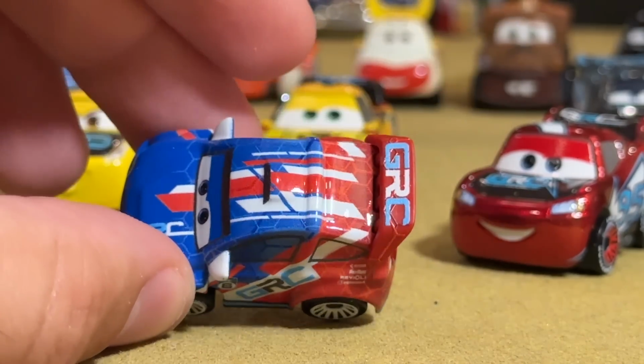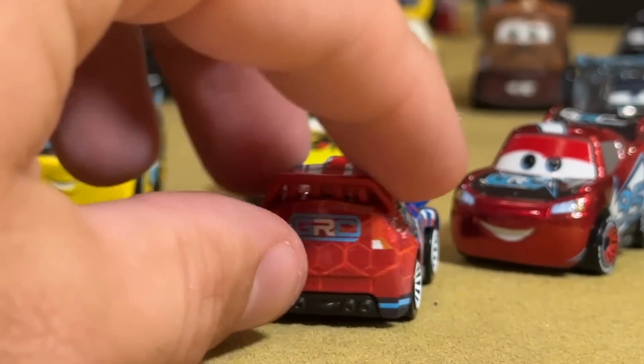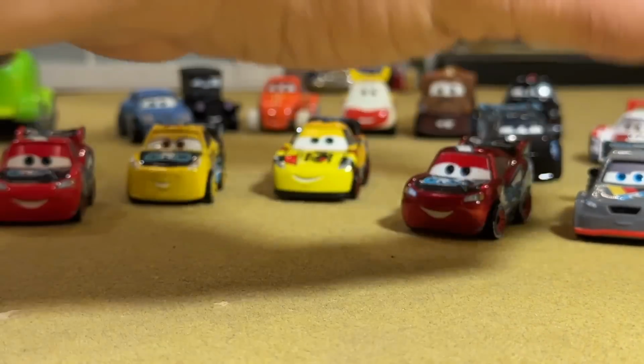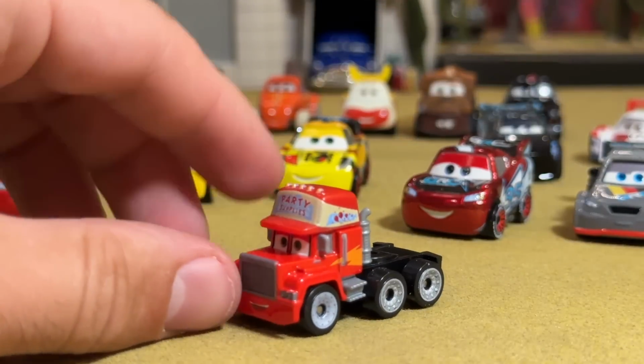It really doesn't go with Raoul at all, but I don't know, it kind of works here. Looks very different from the rest of him on the back there. So yeah, very exciting. I'm excited to open him, like I said, with Jackson. I think I'll like him more than Jackson though. And here we have Jocko Flocko Mack.